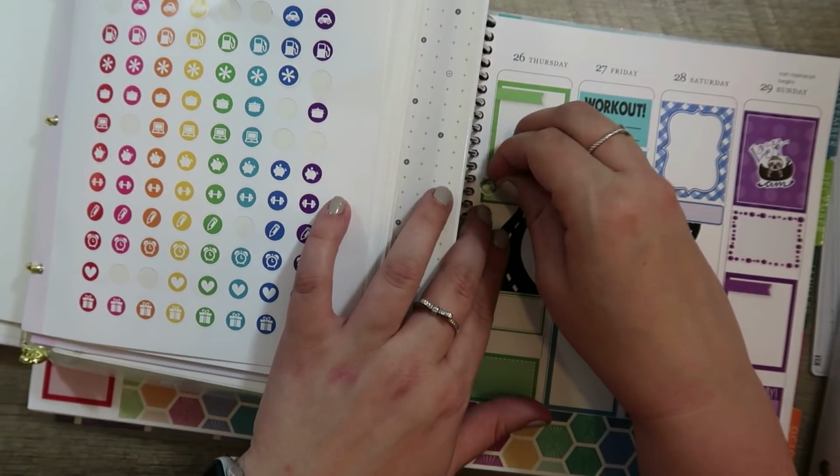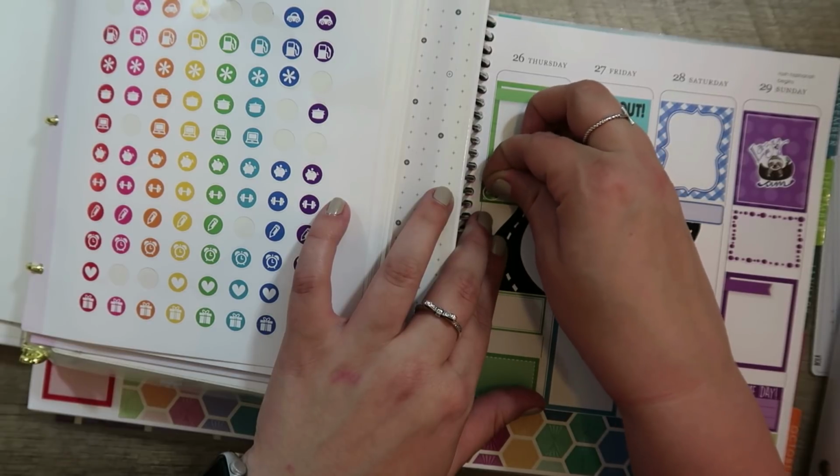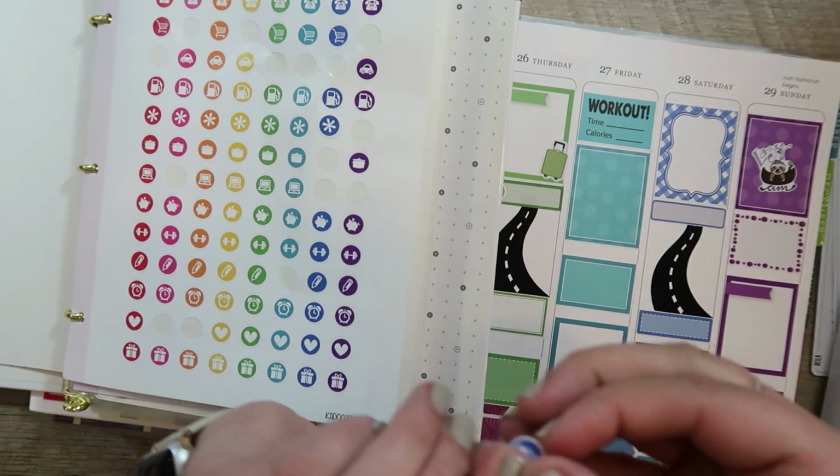I don't like that at all. Oh, well, that sucks. That's better. Okay, and then we'll just be consistent.